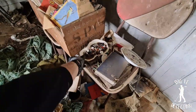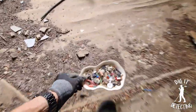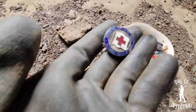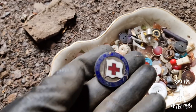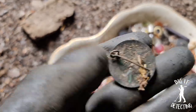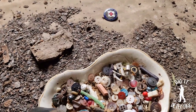Oh wow. Got buttons. That's a lot of buttons, isn't it? Oh, he doesn't. No, he doesn't. Yes, he does. Australian Red Cross appeal. And this is the sort of stuff you'd expect to find digging up around the house in the ground. That is a ripper. Bloody ripper. Love it.